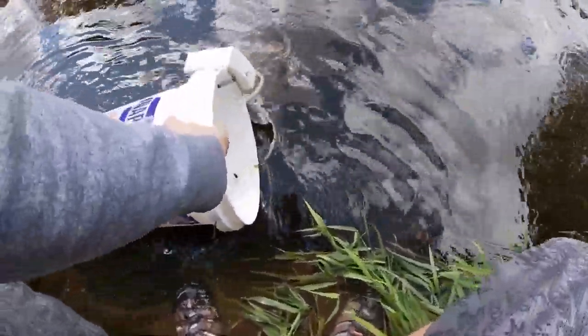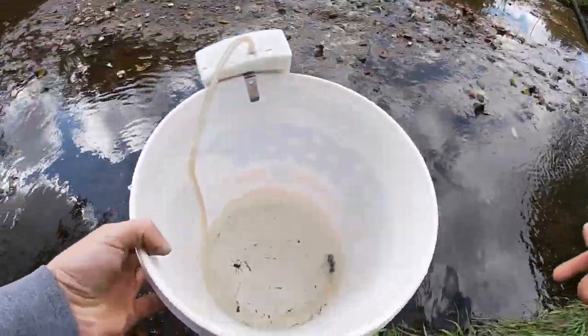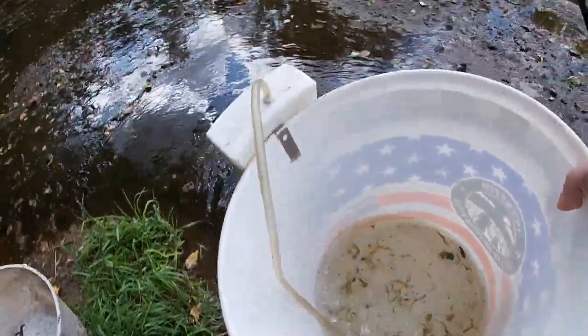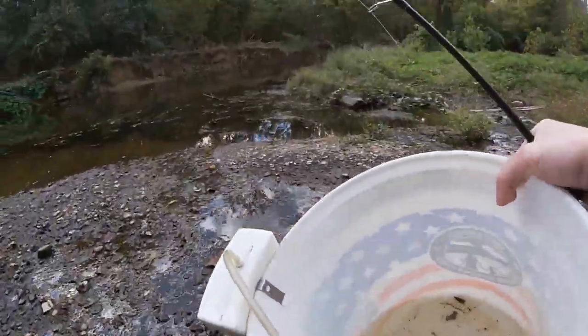Whew, water's a little cold for these sandals. Oh, look at that. There's a big wolf spider in there. It should be enough water. If I need more, I can get it.